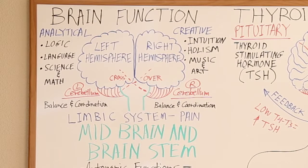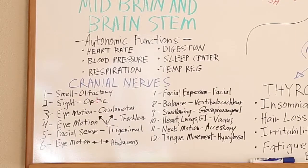So, how do we determine if your brain is balanced or not? Well, we have a number of different functional evaluation methods in functional neurology as a specialty to evaluate how well the left cerebellum is capable of balancing and coordinating, or the right cerebellum to balance and coordinate. And then we also have other examination methods to look at your cranial nerves and investigate smell, sight, eye movement, facial sense, facial expression, balance, swallowing, heart, lungs, and GI performance, neck movement, tongue movement.